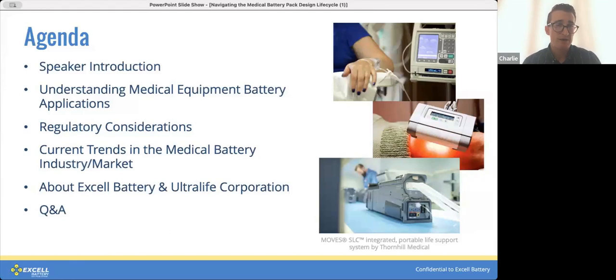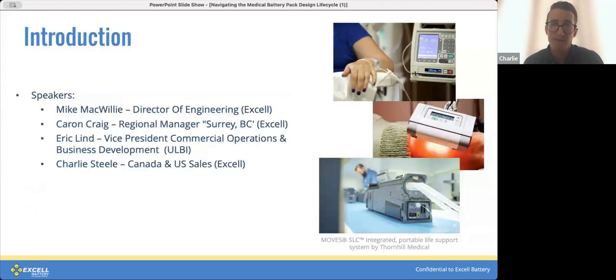Today's agenda: I'll give us a little speaker introduction before we send things off to Mike McWillie, whose topic will be understanding medical device battery applications. Following that, he'll send it off to Karen Craig to go through some regulatory considerations when bringing a medical battery device to market. Then Eric Lind from Ultralife will be discussing the current trends in the medical battery industry and market. And I'll finish off with a little about Excell Battery and Ultralife.